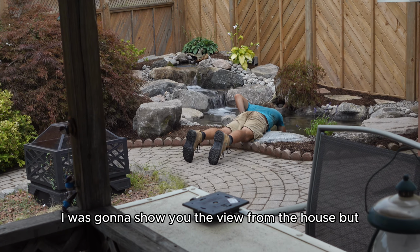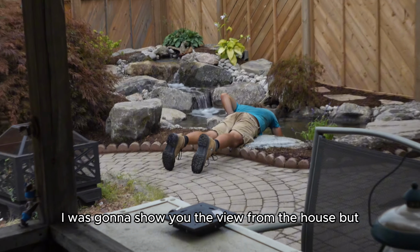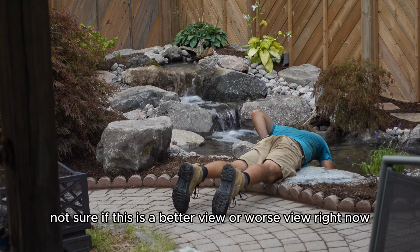I was going to show you the view from the house, but I'm not sure if this is a better view or a worse view right now. A little bit more, got some more flat, what do they got, Evan? They're more flatter. They have much flatness. They're a flatter stone. That's the word.